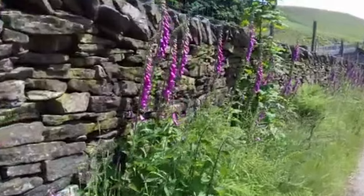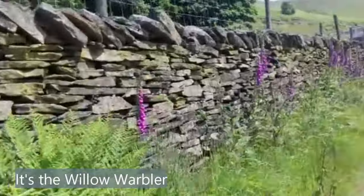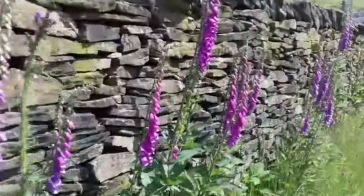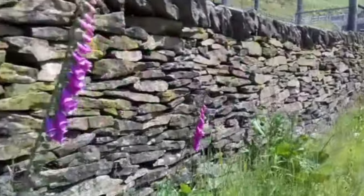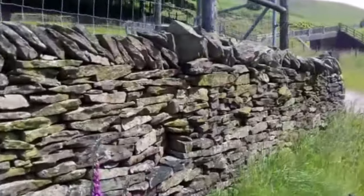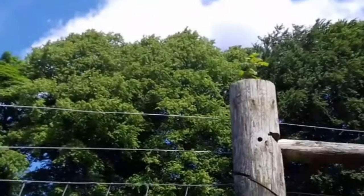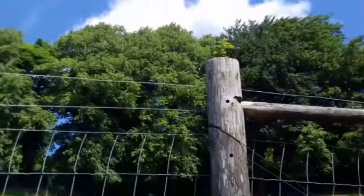Pretty sure I can now hear a wood warbler. And I can hear goldfinches. I've never seen so many foxgloves all at once. How beautiful is that? Look, there's a tree growing out the top of that fence. I don't know why that makes me chuckle, it just does.